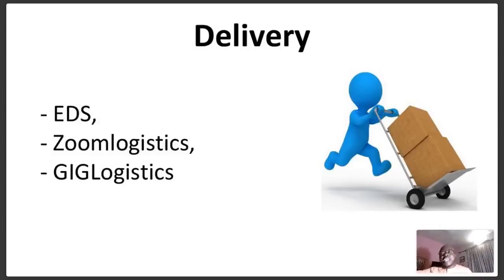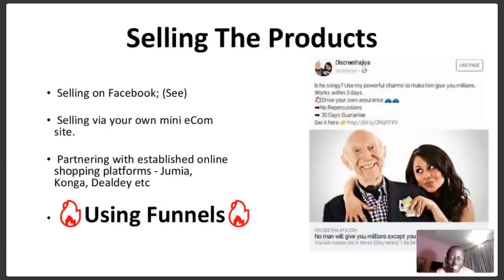If a logistics company does better in the north, give them only the northern orders. All right. Then we have the marketing, that is selling your product.